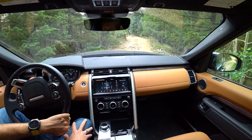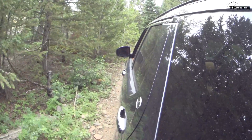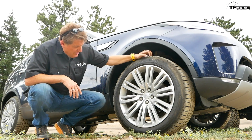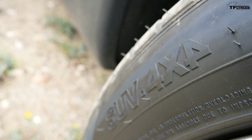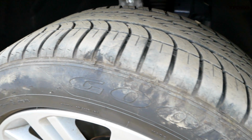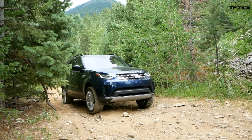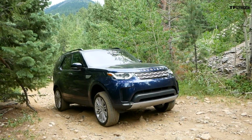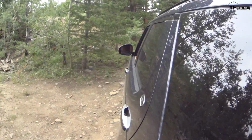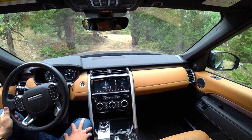Now, my biggest Achilles heel, of course, are these tires. So I'm just being very careful not to puncture one from the side. The new Discovery comes with Goodyear F1 SUV 4x4 tires, but if you look at the sidewall and the tread, you can tell these are more designed for going to the mall than they are going up Goldmine Hill. We'll see. And this thing is deciding what to do. And you know, when you've got this much new technology, stage 1 of Goldmine Hill is easy. Not working very hard at all. But we'll see what stage 2 is like.